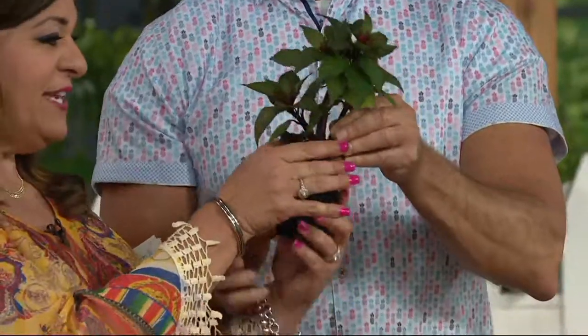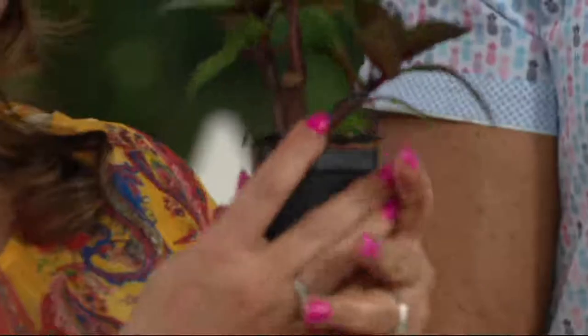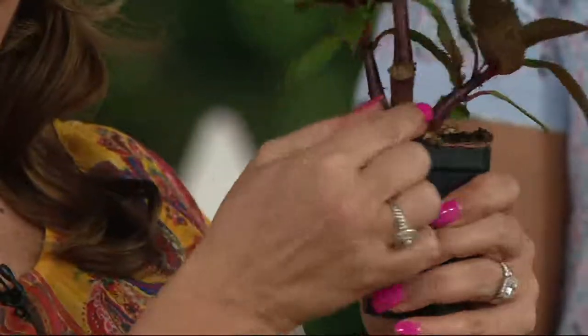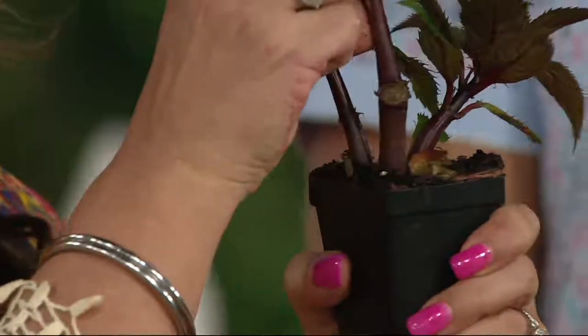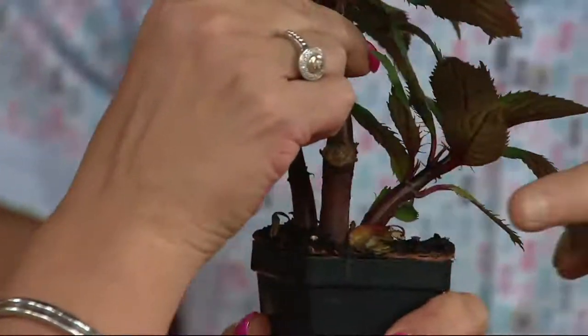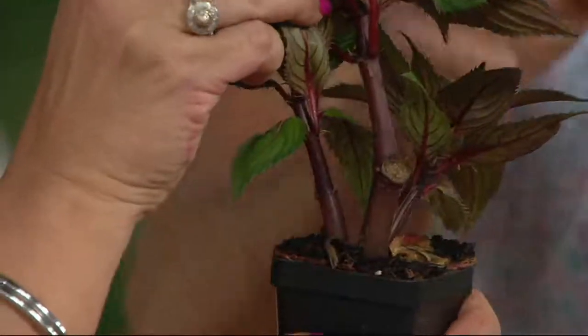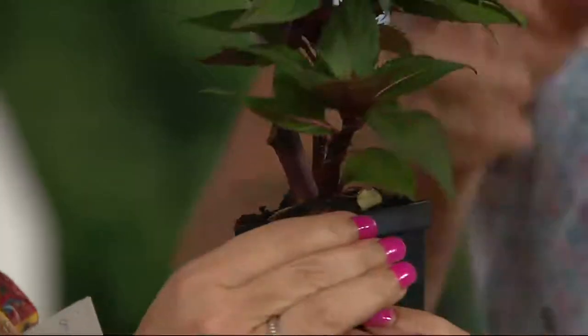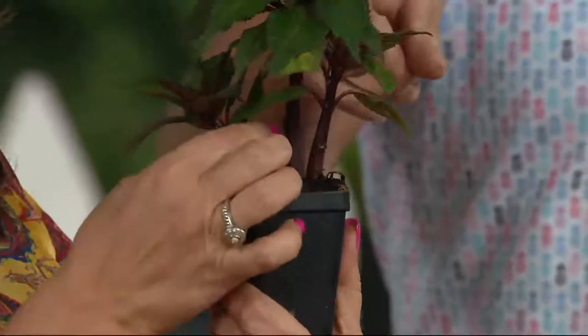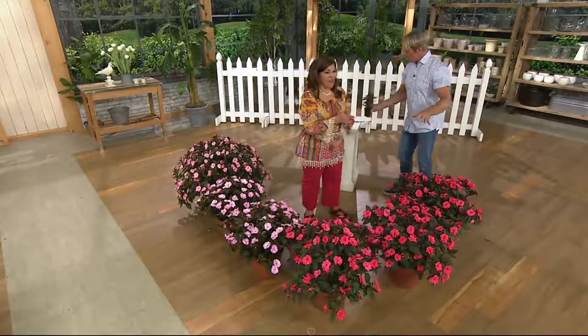Here, this is what they don't see. Come in real close. Look at how thick. Look, right here. It's already like a tree trunk. And they go to town because that holds all of the water. The regular impatiens have thin stems. That's why they're floppy. Even the irrigation system knocks them down. Hot baking sun to half shade, these are going to rock.